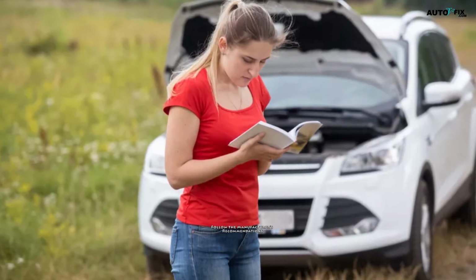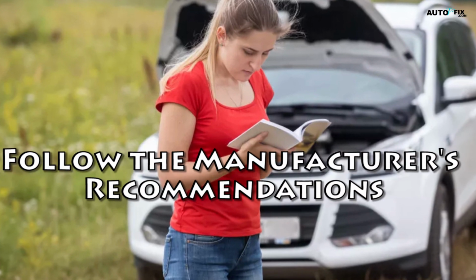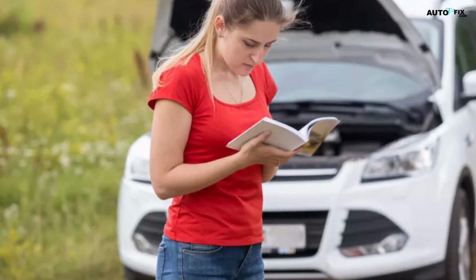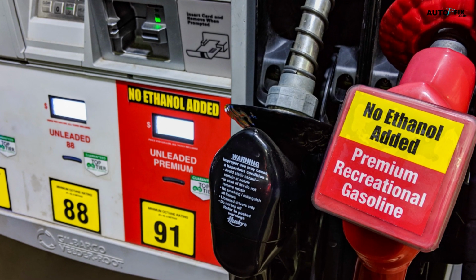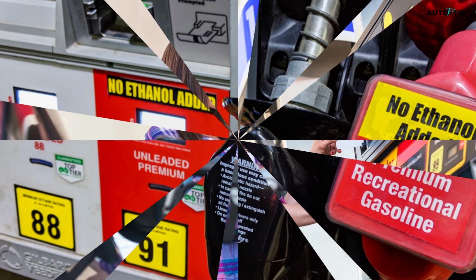Here are some key points to consider. 1. Follow the manufacturer's recommendations. Always refer to your owner's manual for the recommended fuel type and octane rating. Using a lower octane fuel than recommended can lead to engine knocking, reduced performance, and potential damage.